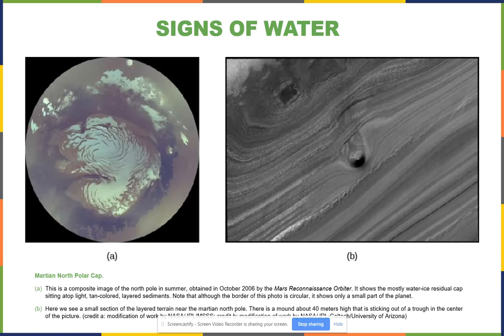This is not the entirety of Mars, right? This is just a circular photograph that's looking at the polar cap. So Mars would continue on out here. Just want to make sure we don't have that misconception on the size of this. But you have an H2O ice cap that's permanent there in the northern hemisphere on Mars.